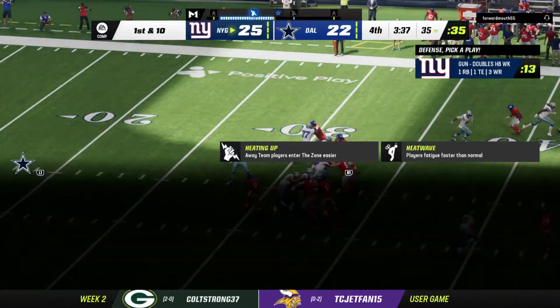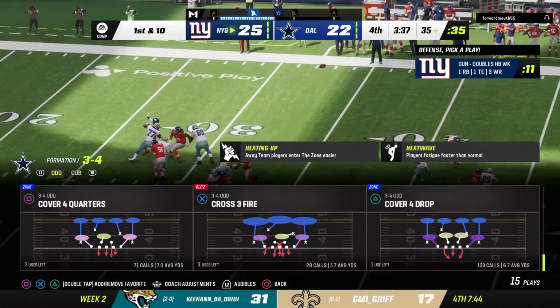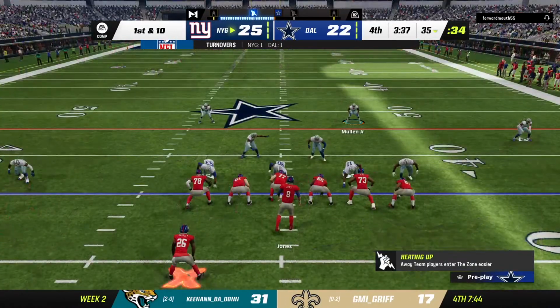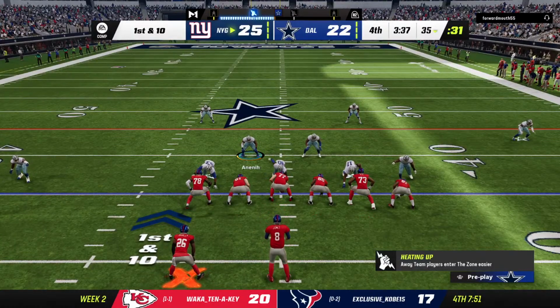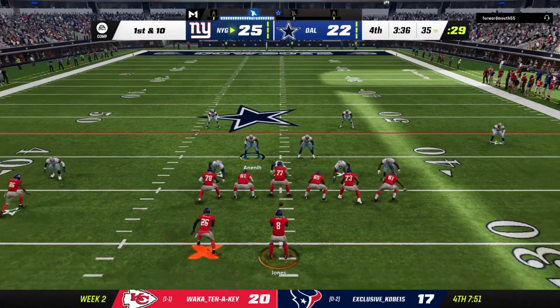Boy, Brandon, that's what I'd call an ill-advised pass right there on 3rd down. I mean, you just need a yard or two to keep the drive going. Instead, he's trying to hit a home run. You've got to really like your chances if you're going to take a shot like that.